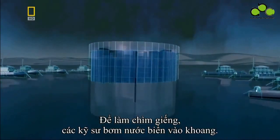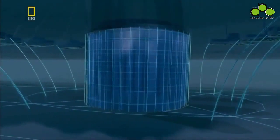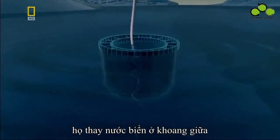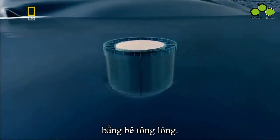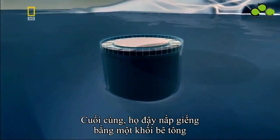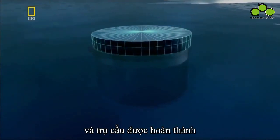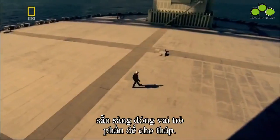To sink it, engineers flood this compartment with seawater. Once it's located on the seabed, they displace the seawater in its central chamber by filling it with wet concrete. This special concrete keeps its cohesion in water. Finally, they place a concrete lid on the caisson, and the pier is complete, ready to form the base for the tower.